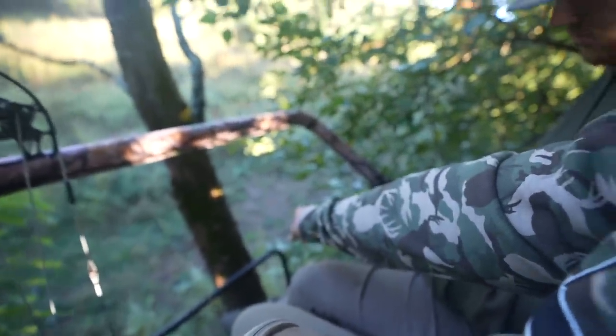That was a 7-yard shot. I ain't got a pin for that. It's so freaking close. But all it's going to take is Big Boy from last night to make that same route. You saw that one. He was licking and scratching on that tree. We put a mock scrape there last year, so we'll have to freshen it up a little bit.